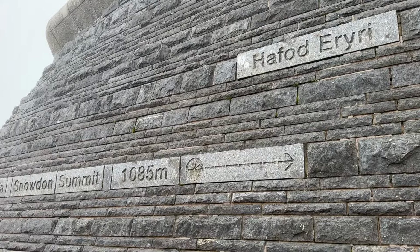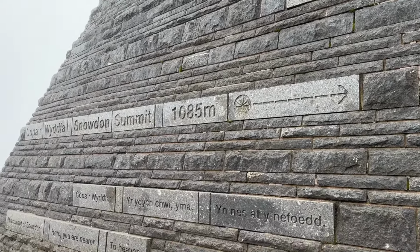Once we'd briefly visited the summit, we headed back inside because it was so cold. Bear in mind that this was the middle of summer, so please come prepared with appropriate clothing. There's a cafe at the top here where you can grab a hot drink. I mean, mainly it's great to get in from the cold weather outside.